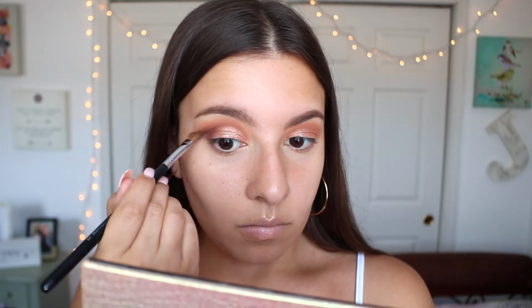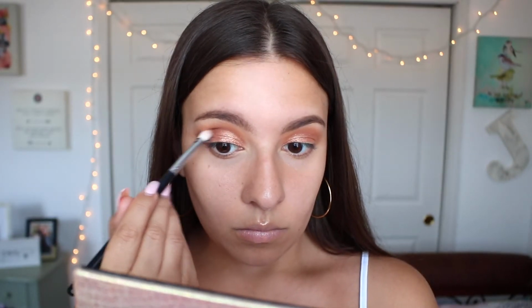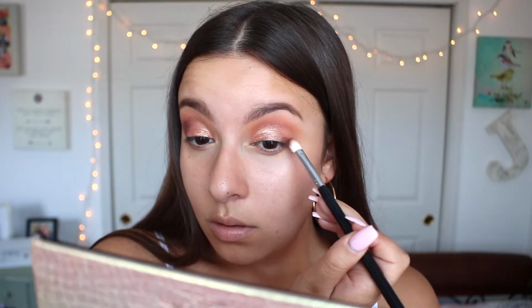I'm also going to be switching over to a little bit of a smaller brush right here, just to make sure that I'm really getting that dark shade precise in that outer V, just taking it a little bit up into the crease. But I really wanted today that exaggerated outer V type of look with the deep chocolatey shade.